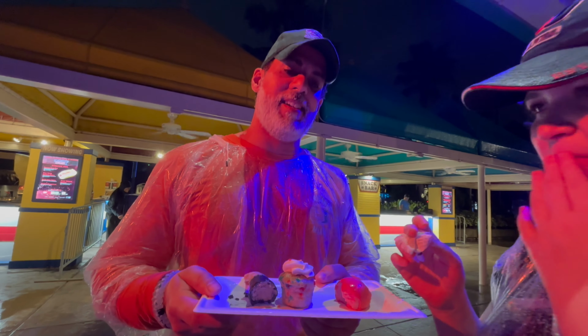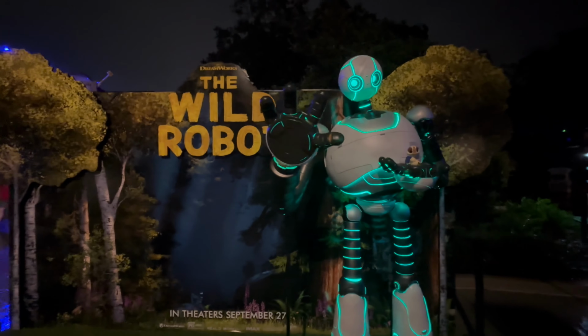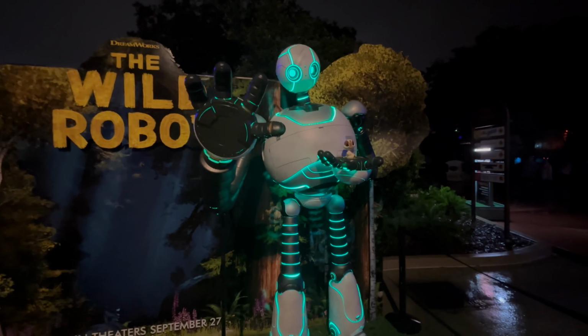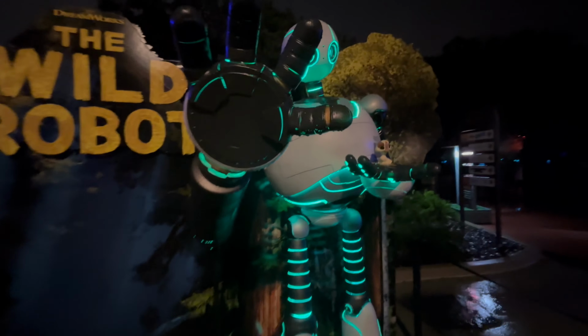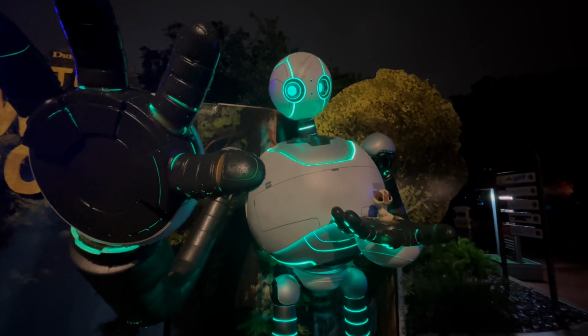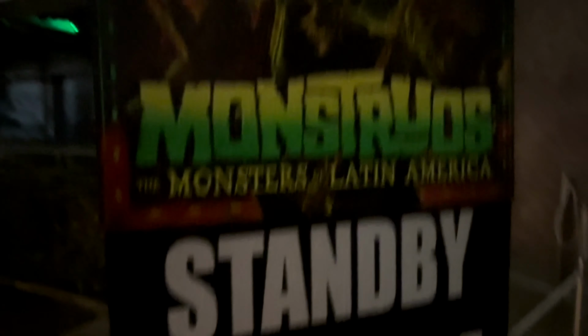It's gross. Now, even though this has nothing to do with Halloween Horror Nights, they do have a Wild Robot standee and photo op here. This is really highly detailed. So cool. And now, Monstros of Latin America. Let's go.